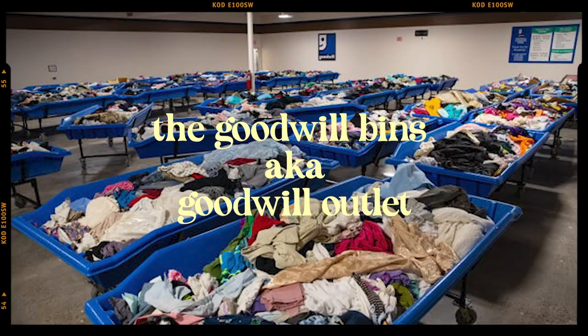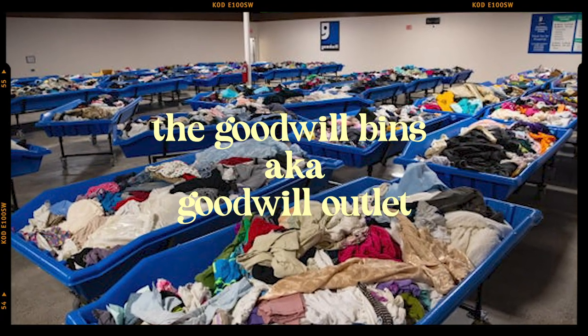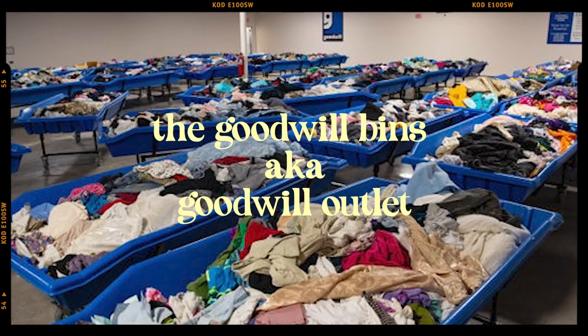Today I'm going to be shopping at the Goodwill bins. I'm just gonna show you what you can get for however much I spend today at the Goodwill bins, or the Goodwill outlet, whatever you wanna call it. Basically, it is a place where they just dump a bunch of clothes in the bins and you pick through them. They rotate the stuff out here, I think like every 1 or 2 hours. They don't do it that often, but I know there's some bins that are really, really large and they rotate the clothes out every 30 minutes or something like that.